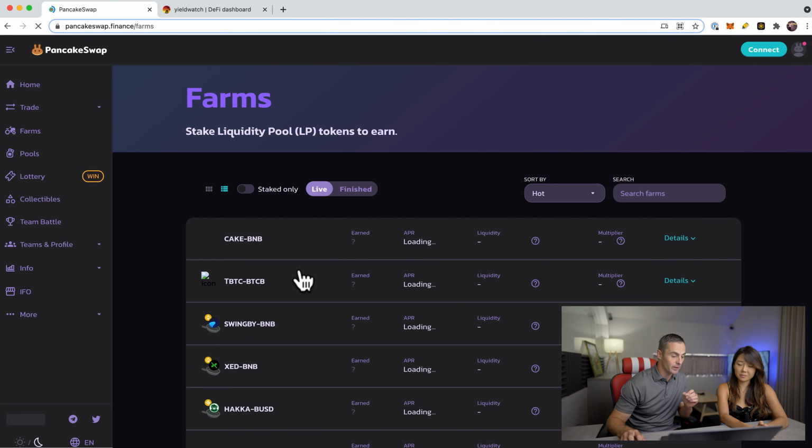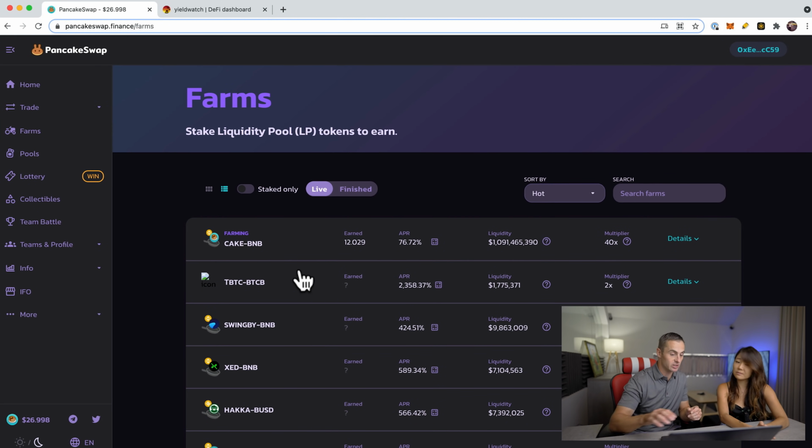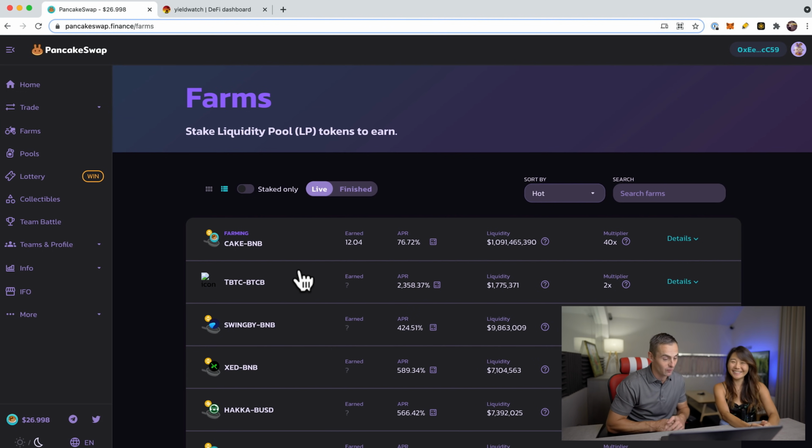Exactly. Now, the Cake BNB farm has the lowest APR because I think it represents the lowest risk of impermanent loss. Some of these other projects, which obviously you all need to do your own research on to decide which are good ones to be involved in, are offering crazy APRs. Like you can see this one at the top is more than 1,000%. This one right now is 2,400%, which is crazy. But obviously you're going to get a lot of impermanent loss in that, so you need to work out whether it's really worth it.